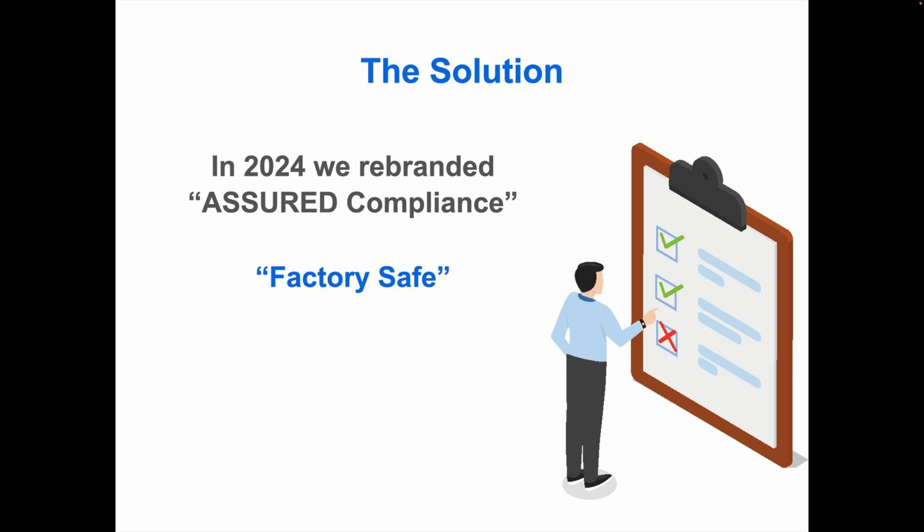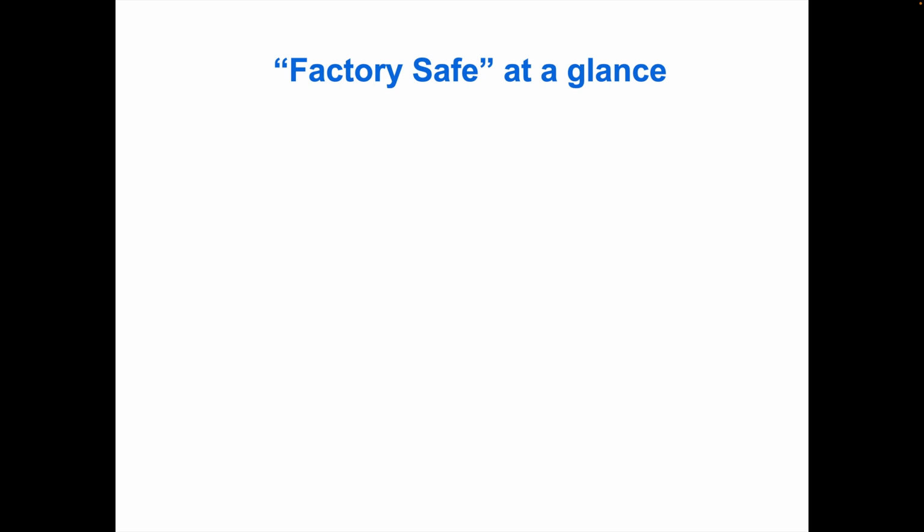And let me go ahead and explain what Factory Safe looks like. So here's Factory Safe at a glance. Before getting into too much detail here, let me say that it's based on the same proven and predictable process that we've been using and improving for 11 years under the assured compliance umbrella, but we've significantly updated and improved the process to meet the needs of small manufacturers. So here are our brand promises to you if you come and work with us.